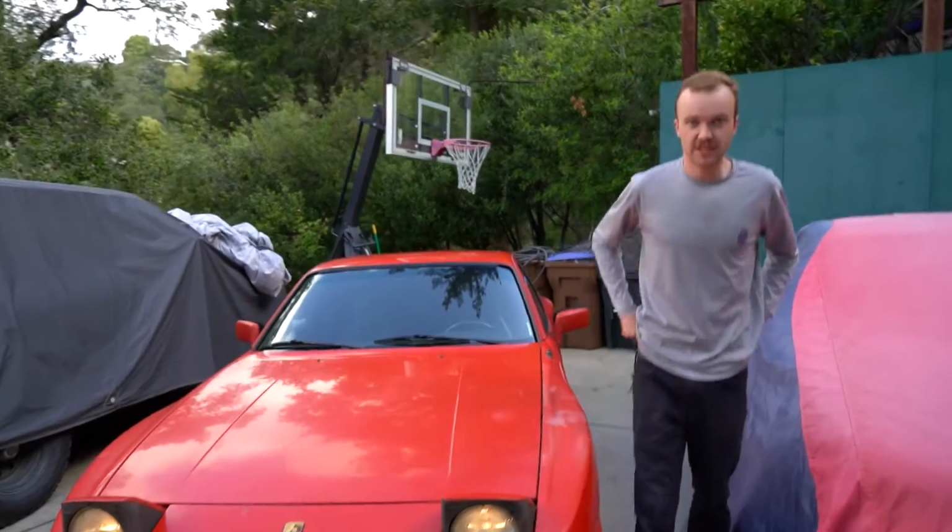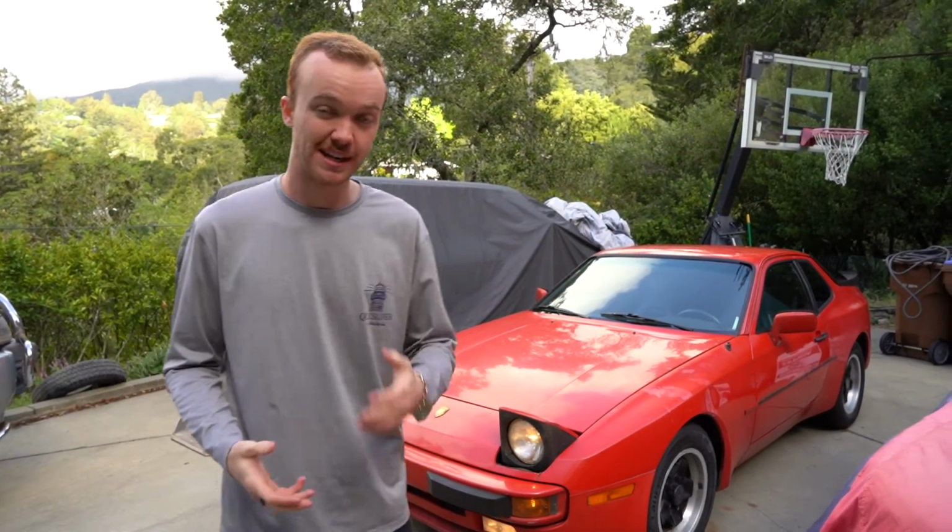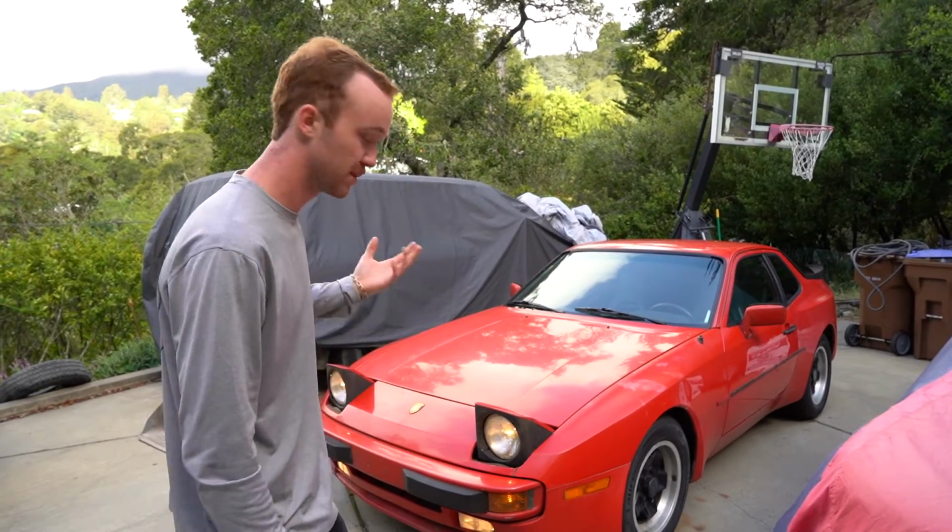That's gonna be a wrap for today's video. Now, some of the plans I'm gonna be doing for this car, I'm not gonna give you guys all the clues, but like I mentioned, it is gonna be a safari build. So that means it's gonna be lifted, it's gonna have bigger tires on it, some mud flaps.